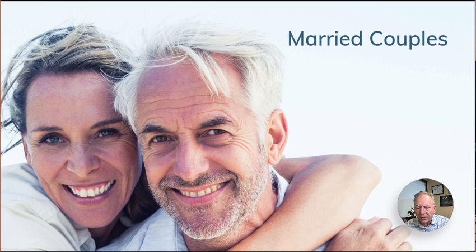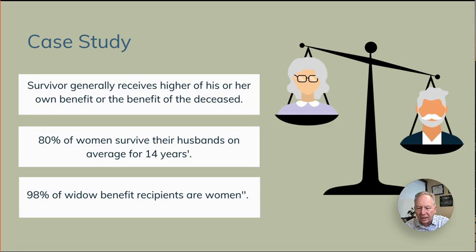Now, for married couples, we can take a look at a couple of different scenarios. Ideally, we all wait to age 70. But let's take a look at a case study. A survivor generally receives the higher of his or her own benefit or the benefit of the deceased. 80% of women survive their husbands by an average of 14 years, and 98% of widow benefits are women. So very rarely does a man survive his wife and receive benefits for a substantial period of time.